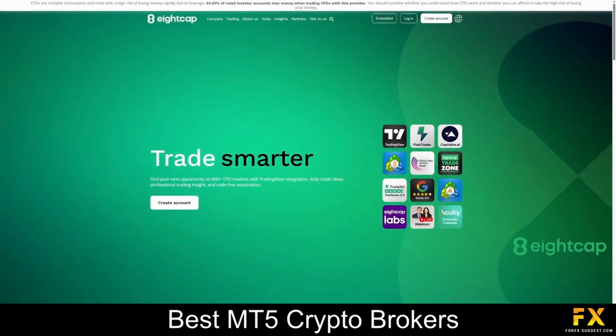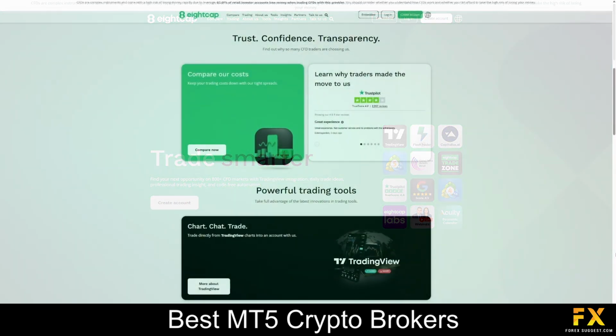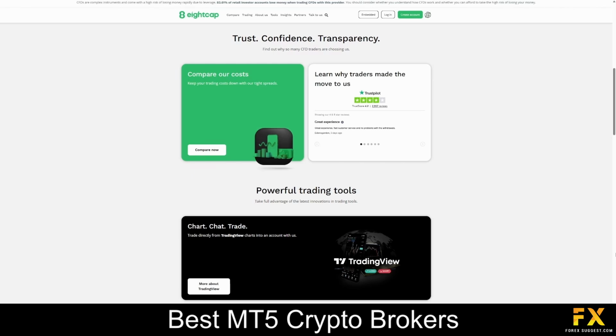Eightcap is a global online trading platform that offers competitive trading services in Forex, CFDs, and other financial instruments. With a focus on providing traders with access to advanced technology, low spreads, and high liquidity, the broker aims to deliver an optimal trading experience. Their platform is regulated in multiple jurisdictions, ensuring a secure and trustworthy environment for both beginners and experienced traders. By offering a wide range of account types, trading tools, and educational resources, Eightcap strives to meet the diverse needs of its international client base.